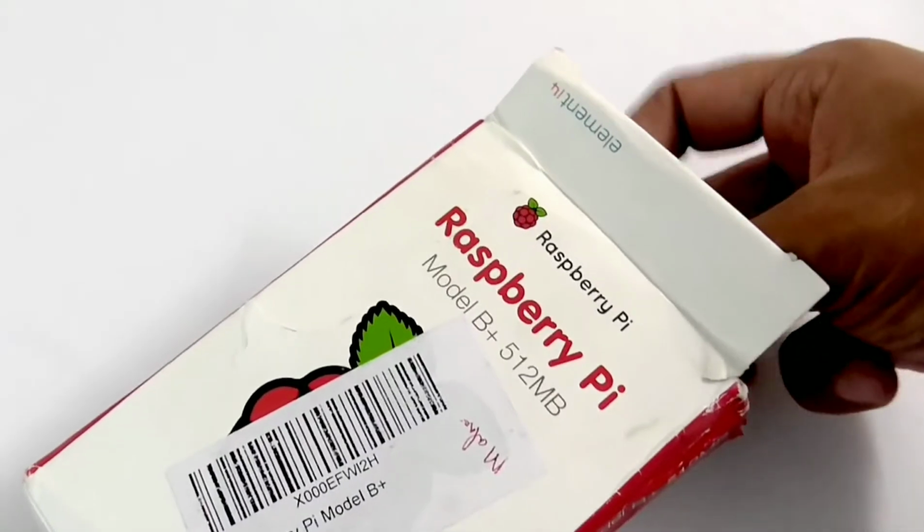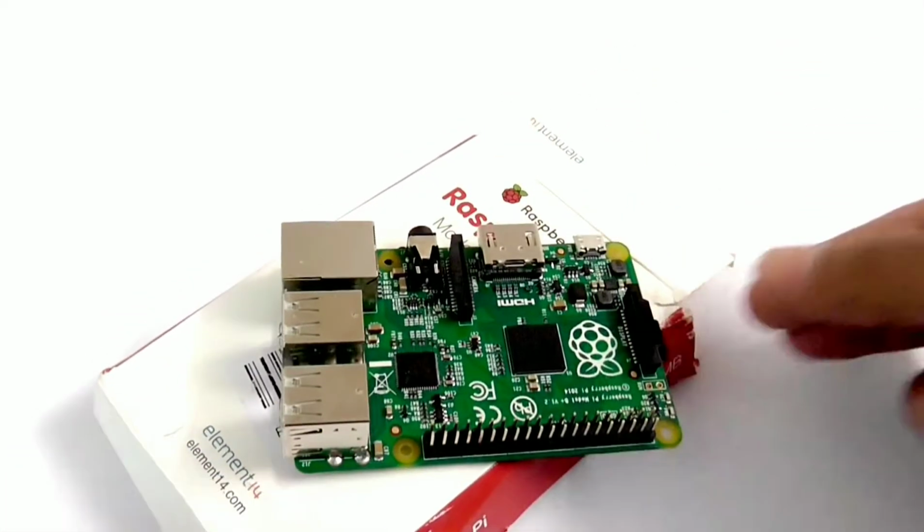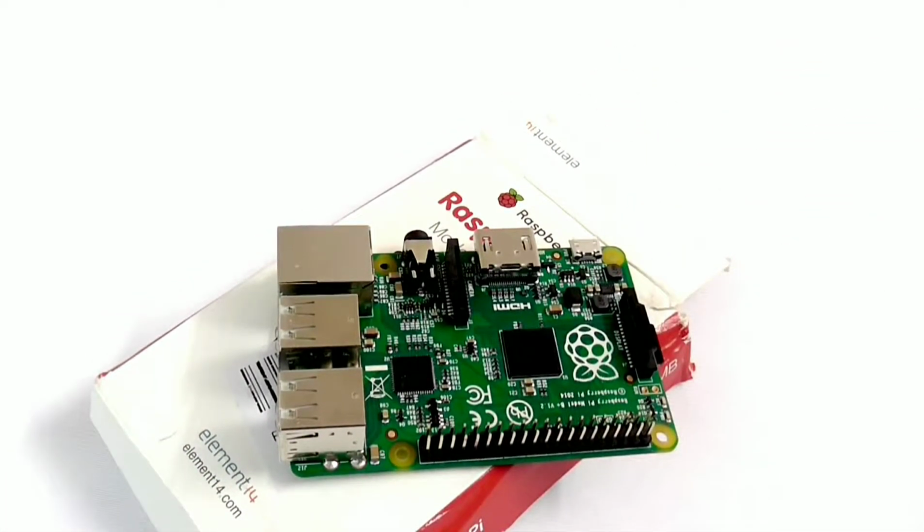But it's not like for $25 you get an actual computer. Out of the box, it's simply shipped as a single board computer, which means the user will have to buy a separate monitor, keyboard or a case to make it work. So you may have to spend some extra bucks on it.